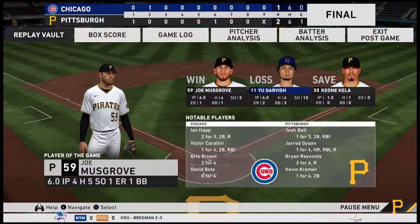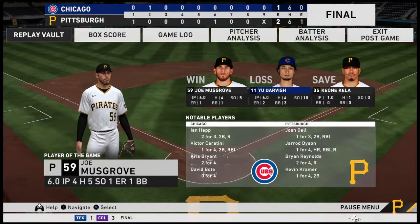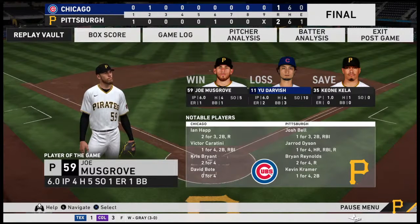For the victorious Pirates, two runs, six hits, one error. They left eight runners on base. For the Cubs, one run on six hits, no errors. They left seven men on base. Time of the ball game, two hours and 37 minutes.